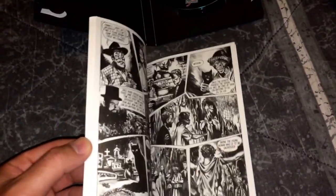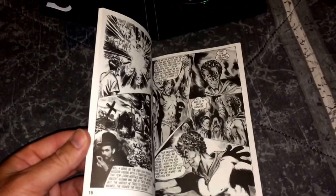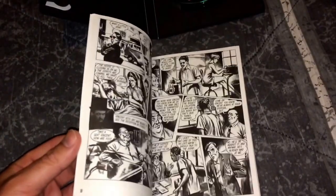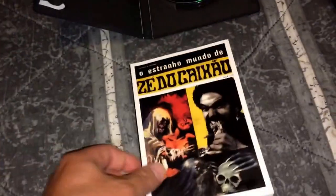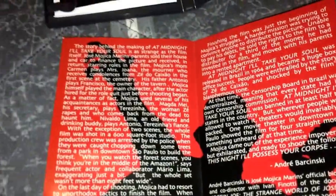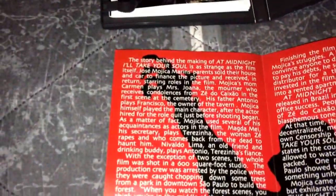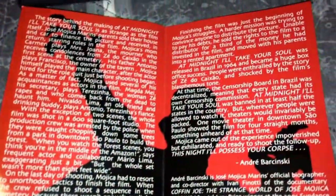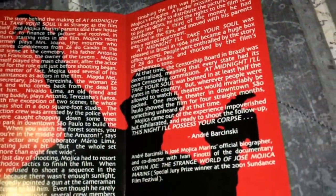And it comes with this little comic book. And I always like it when they add extra stuff like this. This is the kind of stuff that Arrow Video does for their stuff. And then you have, what is this here? So like the chapter menu, and then it has like a little fold out. You can read some stuff on the inside there. I don't know if you guys are going to be able to read that, but if you can, and you choose to, go ahead and hit the pause button. See if you guys can read that.